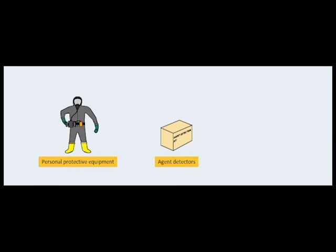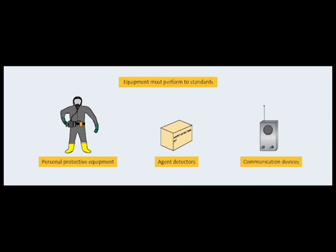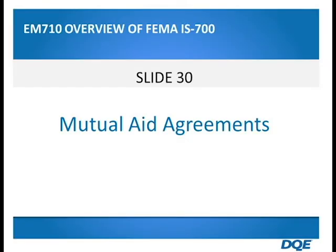In a similar fashion, equipment used in emergency response, such as personal protective equipment, agent detectors, and communication devices, must perform to certain standards, including the capability to be interoperable with equipment used by other jurisdictions. The National Integration Center will facilitate the development and publication of national equipment standards, guidelines, and protocols. It will also review and approve lists of equipment that meet national standards.